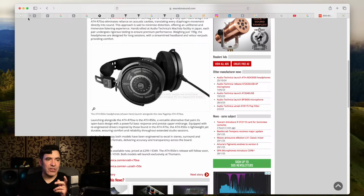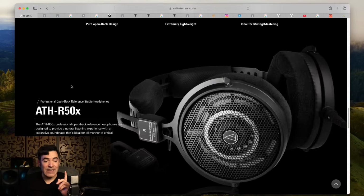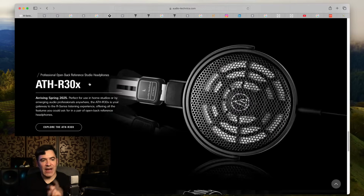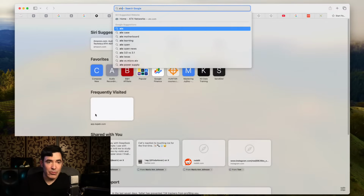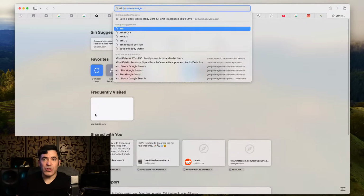But in addition to these, they've also released, and this is super exciting, for those of you who want really inexpensive headphones, they're now going to have these, the ATH R30X, also going to be available in spring of 2025. And let's see if we can get some preliminary pricing on these, because I believe these headphones are going to be $100 for headphones that perform like good open back mixing headphones.